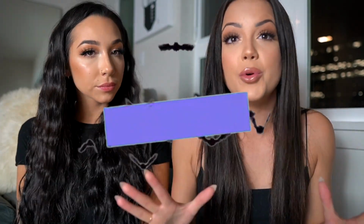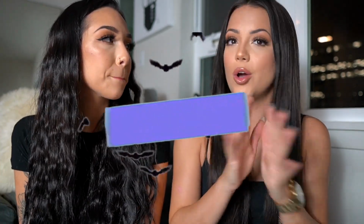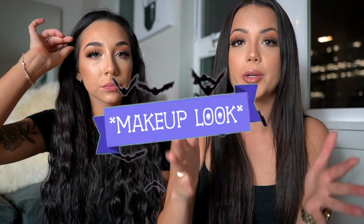Then we have the spooky costume. If you want to be a little bit scary this year, not everyone wants to be funny, not everyone wants to be hot. If you want to be spooky and you want to scare the hell out of little children, we got you. The last one is the dedicated makeup look. You can literally pull something out of your closet, but this is gonna be more of a makeup based look. Those are our 4 categories. We're going to give you the ideas and then you can run with it.